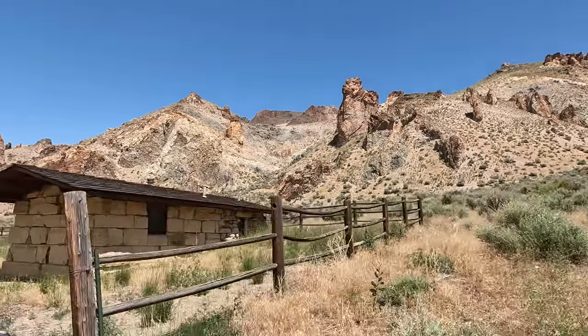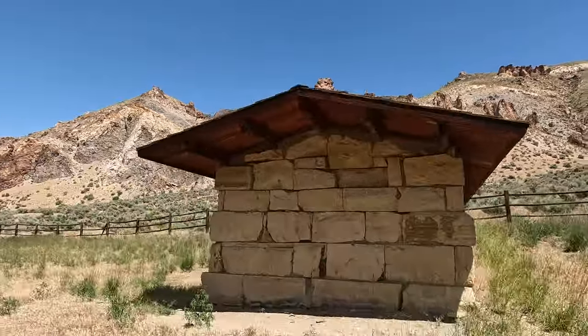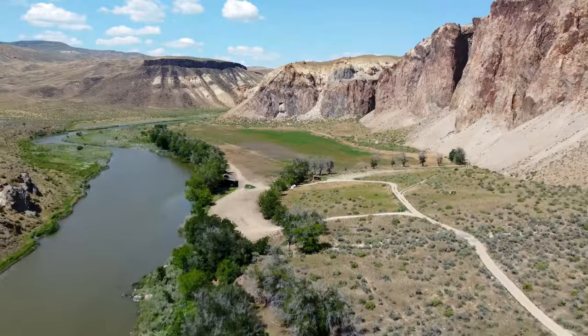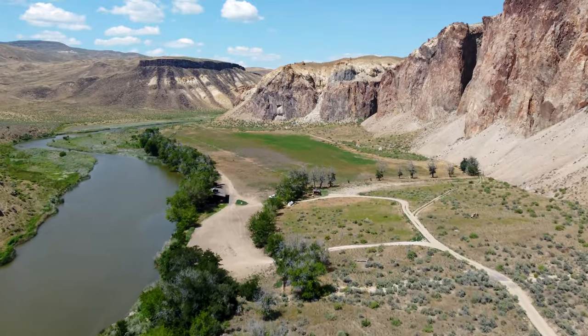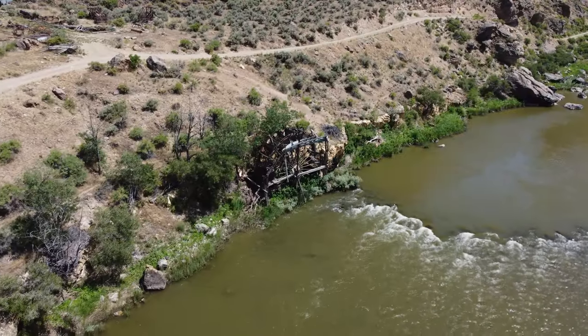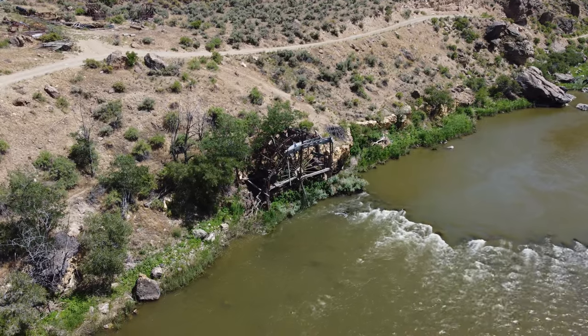Birch Creek Ranch was established in the early 1900s by a Basque sheep herder and a West Virginia cattle rancher. There's actually still 19 structures standing from the time that it was fully functioning. The coolest structure that we found was the water wheel that's still along the river.